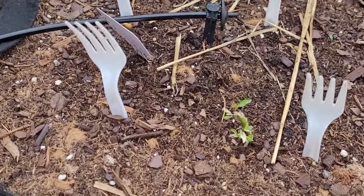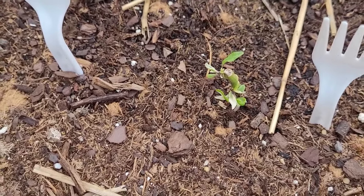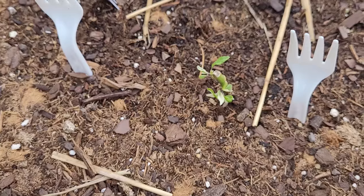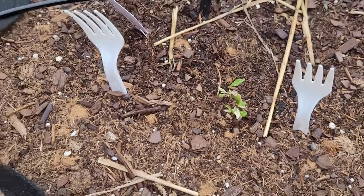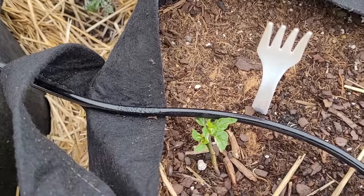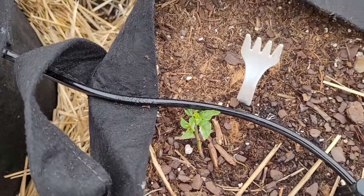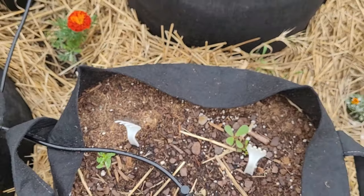Here's a good example of what the hailstorm did to some of the plants. It broke some of them off. That one's still trying to grow. And then we have another one that did the same thing right next to it. And it's doing the same thing, just growing some leaves from what was left of the stem.